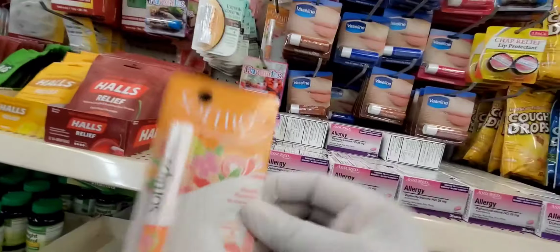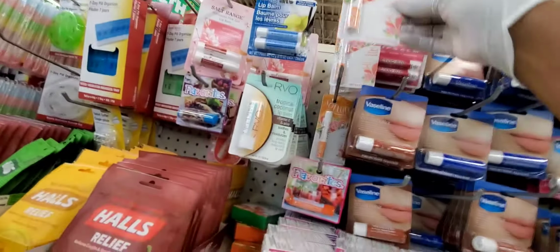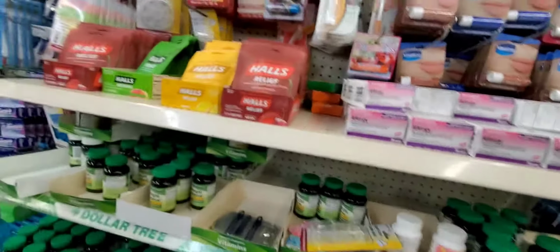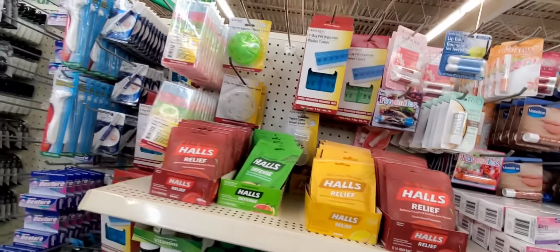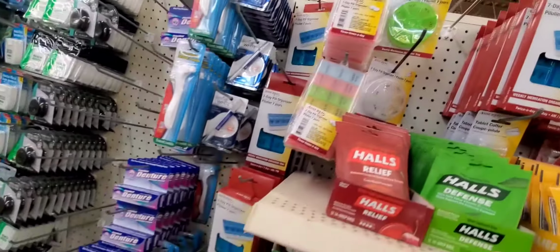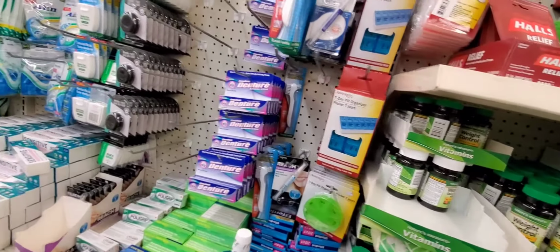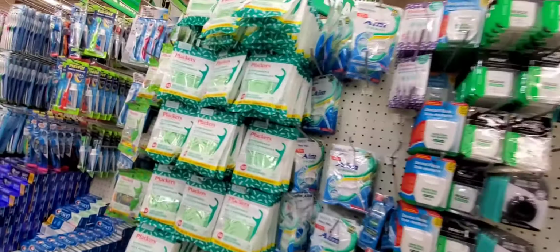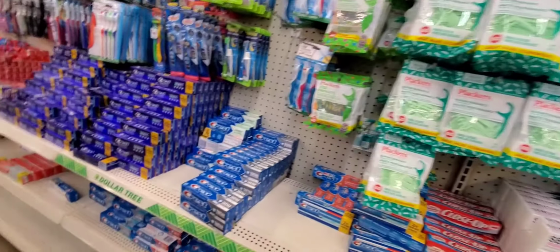Hey guys, do you all remember Soft Lips? I remember when I was young, Soft Lips used to be big. Now they don't use them no more. They done got them in the dollar stuff. Still do not have any of the ChapStick. I got it out of here one time and I guess somebody came and cleaned it out after that. So that's okay, good. I'm glad somebody got it.